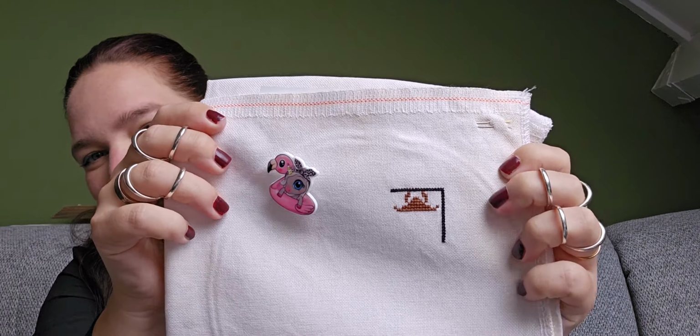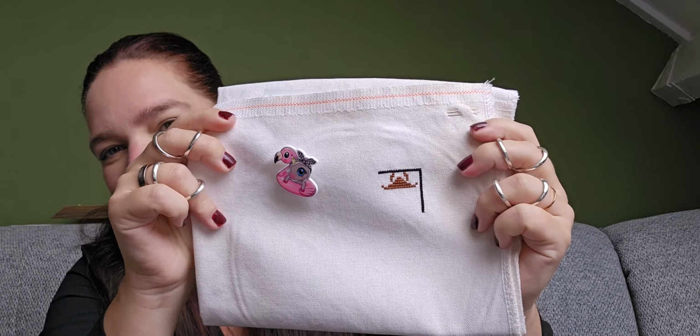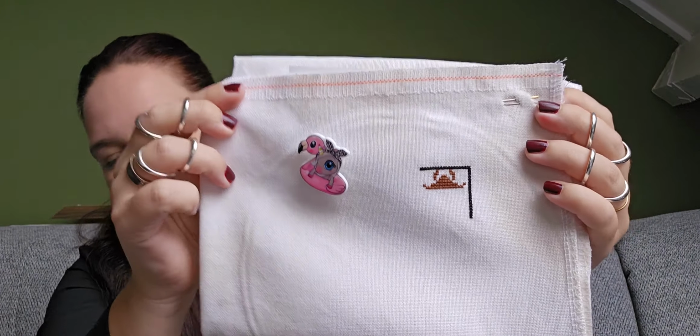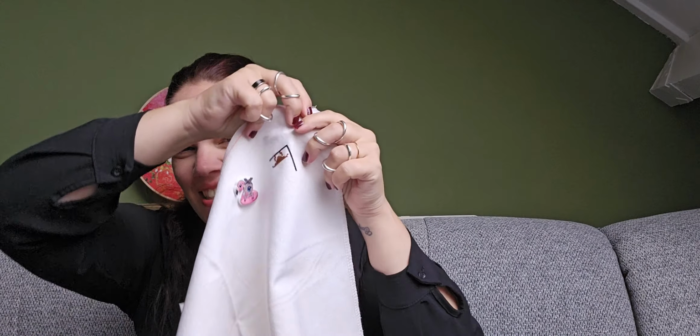It's just a part of the border and the top of the ears of the top fox. But I have a really big piece of fabric over here. It's crazy big for just a small project. So yeah, I know I have enough.